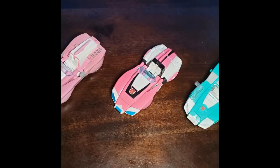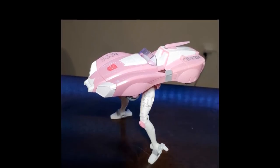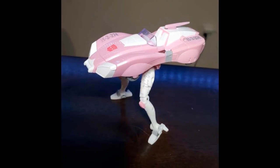I still really like the 30th anniversary car mode. I guess everything gets a girl walk mode now, so it's got a girl walk mode. I really don't know the point of this. I'm sure it's just having fun. There's really no need for this, but still pretty interesting, and you get a better look at the car.